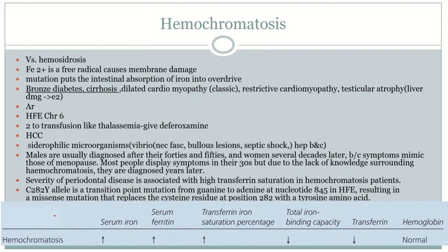So for the lab values for hemochromatosis, you would see high iron, high serum ferritin, and high transferrin iron saturation percentage. This just means all the carrier molecules are full and carrying iron. So there'd be a low total iron binding capacity. Since everything is full, there's not really a lot to bind to anymore.